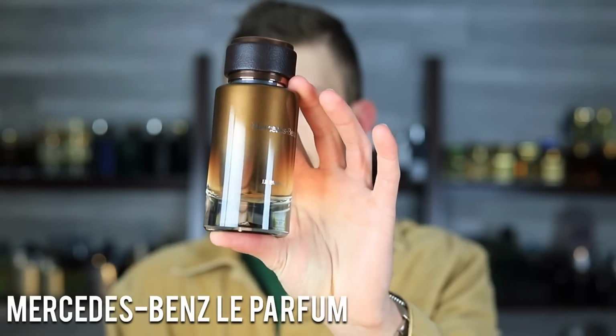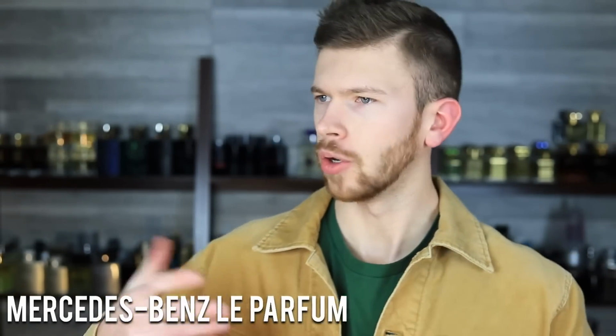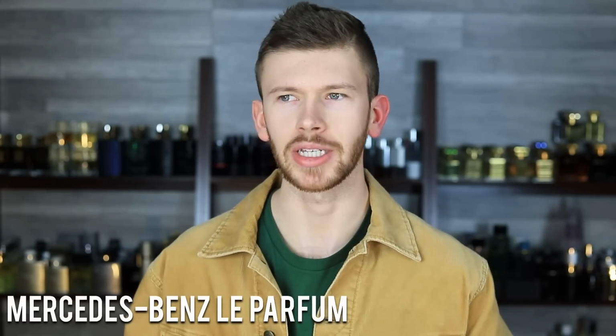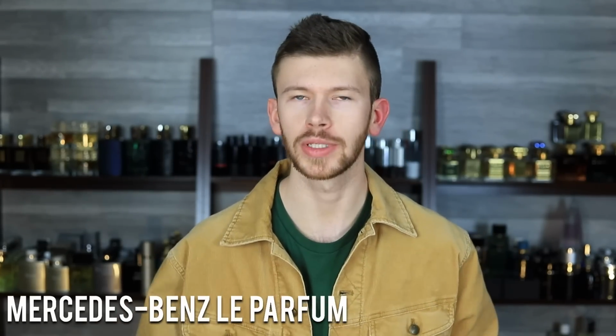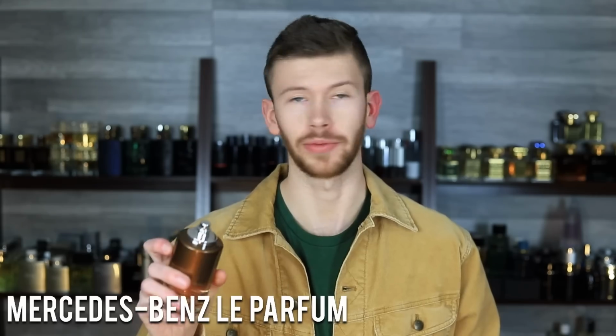It's got oud, violet leaf, and amber in here. It's a nice unique take on oud, but then with violet leaf. So that's what makes it unique to me. Normally you see oud and you think of a bunch of other sweet notes and incense and maybe even rose and that sort of thing. None of that. It's oud, but then with an ozonic fresh note.